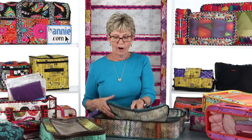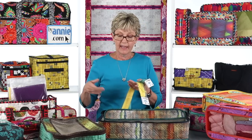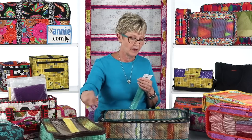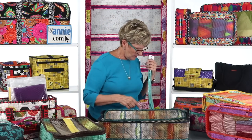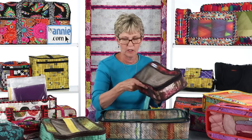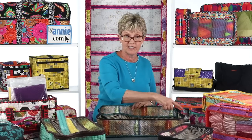All right, you're also going to need some zippers for the cases. If you're making the small one, you need a 30-inch double slide. For the medium one, that's the medium one. What did I do with the small one? Here it is. So a 30-inch is what you need for the small, a 40-inch for the medium, and then for the large, you need 50 inches.